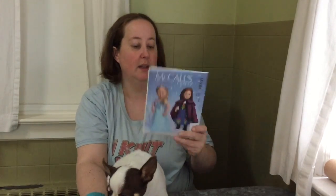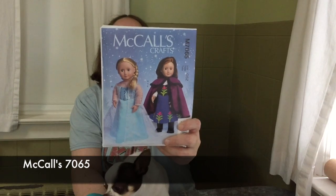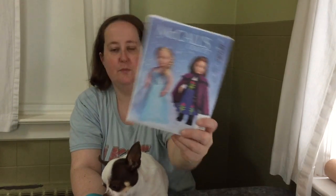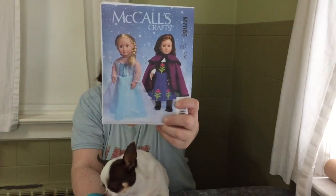And Sadie is obsessed with Frozen, as every girl I think is. So I picked up this, it's not called Disney, it's not called Frozen, but it might as well be. This is McCall's 7065, which is Anna and Elsa. I also have the one that is Cinderella, Belle, Snow White, and Sleeping Beauty, I think.